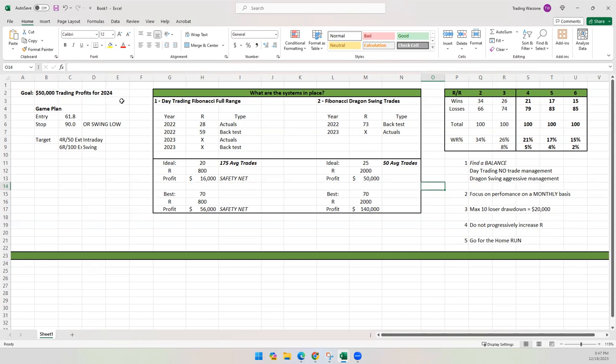And the setup, again, is entry on the 618 with a stop loss at the 90 or the swing low/high. Either one is okay. On average, they kind of even out. There's a slight edge with the 90, but that's not always true depending on the month. Target 4R for my intraday, 6R for my swings, and I'm going to actively manage these trades to protect my profits. Okay, so you can see the parameters here.